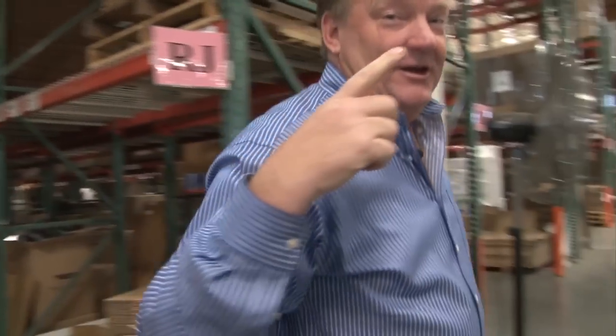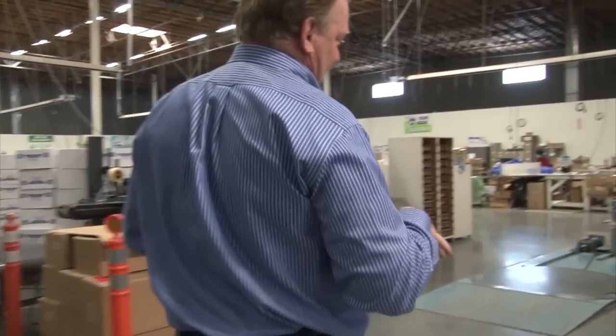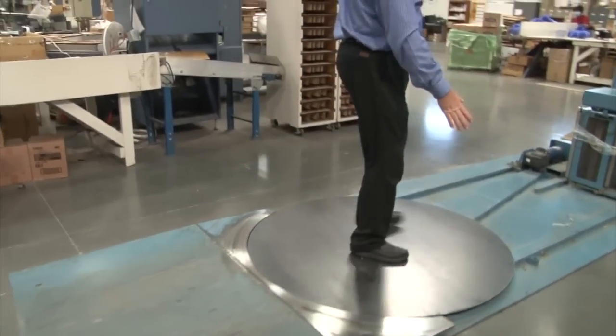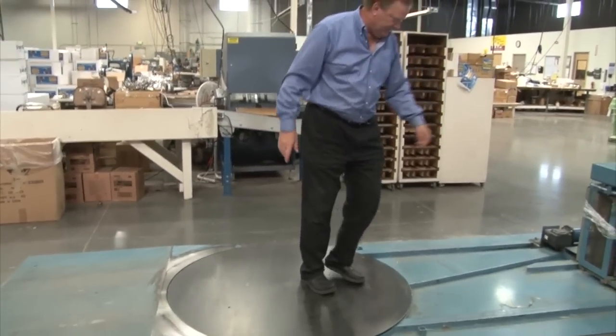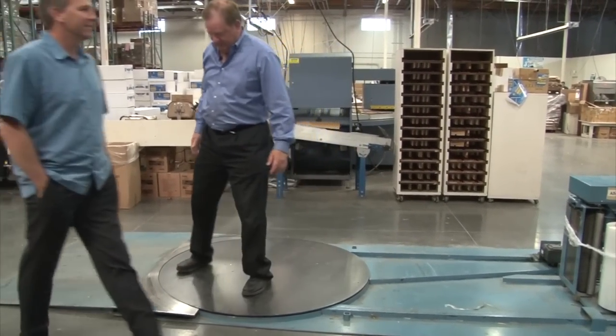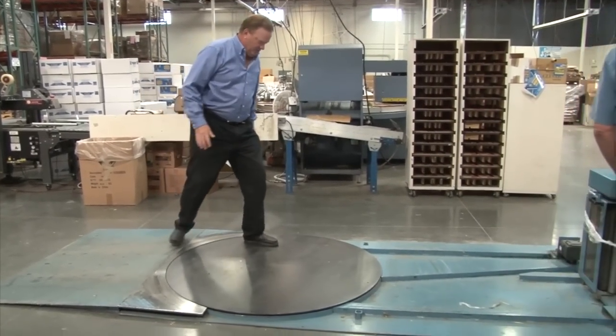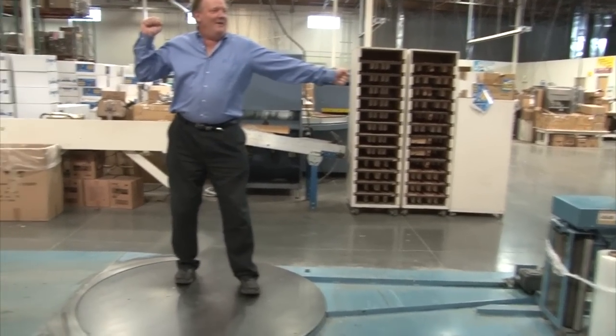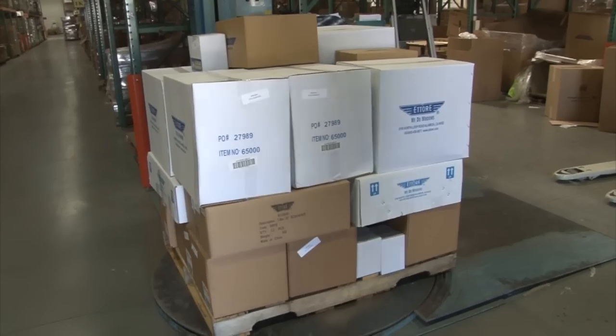And over here, they have this cool machine where they roll the pallet onto this platform, and then they grab a tail of the shrink wrap. And then the machine goes around in a circle. I don't want to start the cycle. I'd wrap you up. But wrap me up! Turns the pallet around in a circle, and off they go. And that keeps a lot less dizzy employees from having to wander around the pallet.